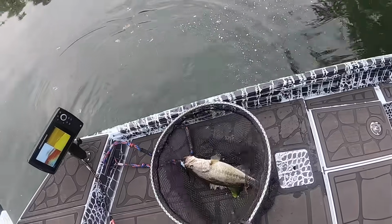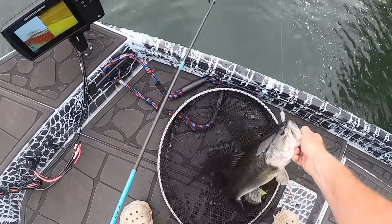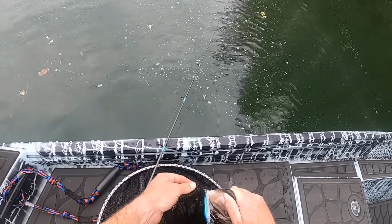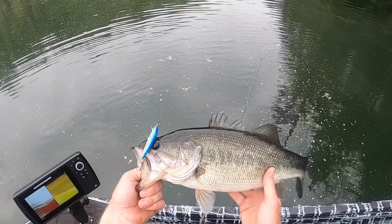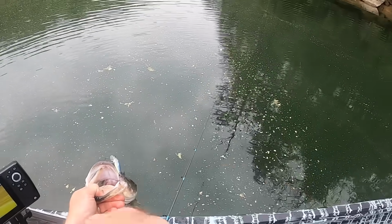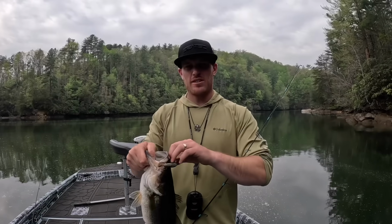Dudes, what is up with that? Good grief. That fish came out from under that tree and just absolutely schlonked that jerkbait. Look at that. Dude, that belongs in a magazine right there. That was epic. And I saw that in that uber clear water. That's what's up. What was our last one?